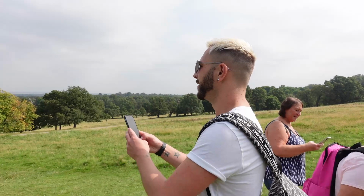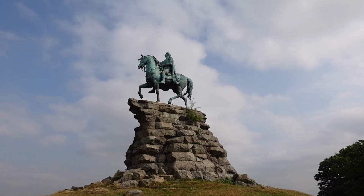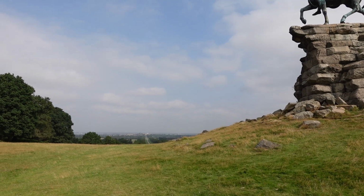It's worth it for this view though, isn't it? It's pretty impressive. I mean, look at that. Just come the other side of the statue now. You can get a better look of it from here because the sun's not behind the camera. He's wearing sandals. How strange. It's very tall though. The camera's not really doing it justice. And then you can still see the long walk off down there.